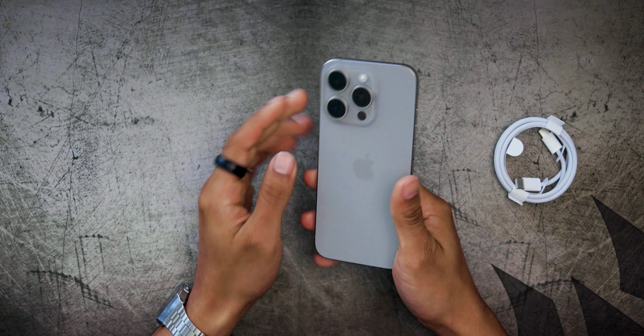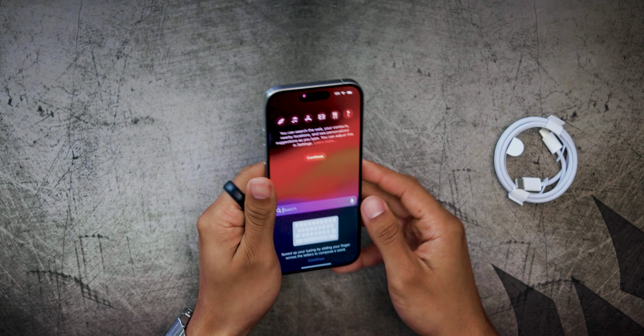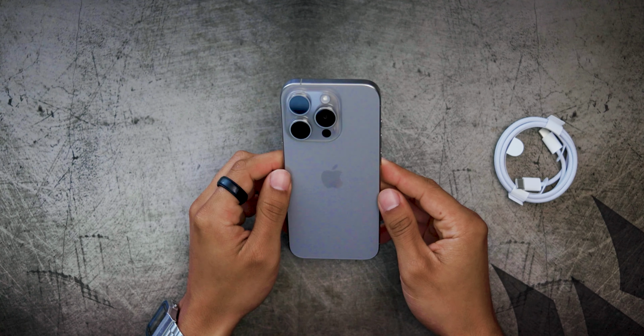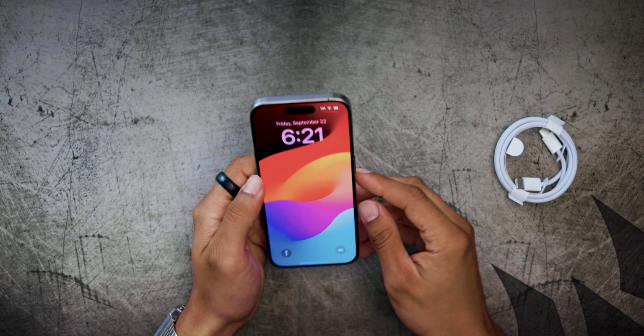I could definitely feel that the edges are way more round. I know that sounds crazy, but I think that was one of the things that they talked about, that it's not as sharp, and you could definitely tell that it is more round on the edges. Everything, I really like this iPhone. The color is beautiful. Like I said, it's my first impressions. I'll just unbox it with you guys.